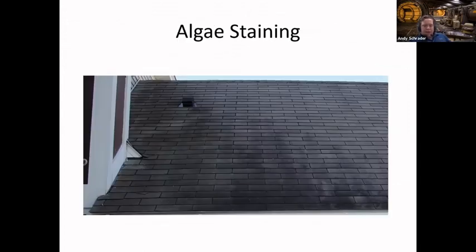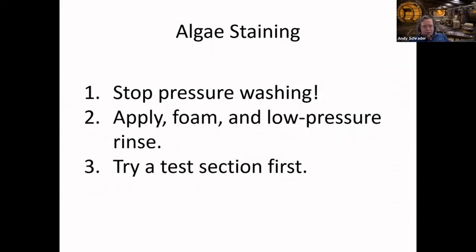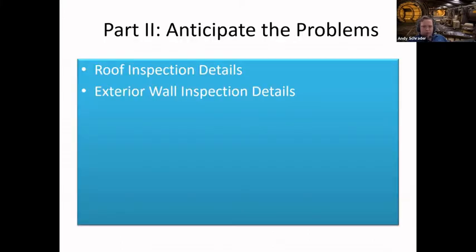We get a lot of questions about algae staining, and it's very common everywhere. Now we can have shingles that, when they are installed, are impregnated with a chemical that resists the growth of algae. But if we have roofs that are already algae stained, we want to be very careful. We don't want someone up there with a pressure washer because that could damage the roof. Normally we use a peroxide type system: you spray it on, you let it foam up, and then you low pressure rinse it off of the roof. So that's what we want to think about if we're looking at algae staining.